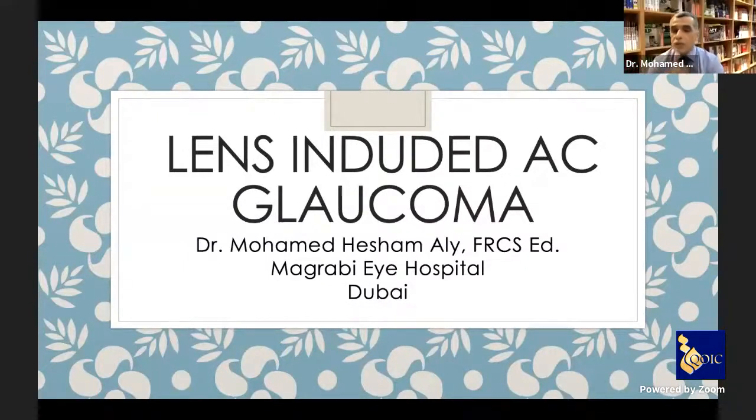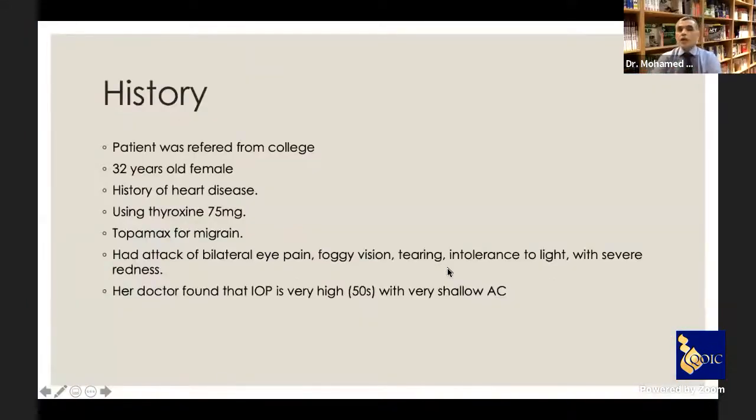Because the intumescent cataract is just like the phacomorphic cataract, when I was preparing the talk, I found this very nice case. Actually, it's a lens-induced angle closure glaucoma. It's not a cataract case, but it's a very nice case. Here it is. So this is just a case presentation, very informative for me and for the others, I hope. This patient was referred to me by a colleague.